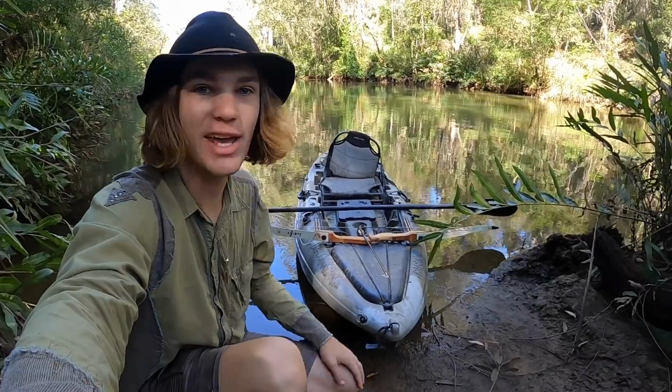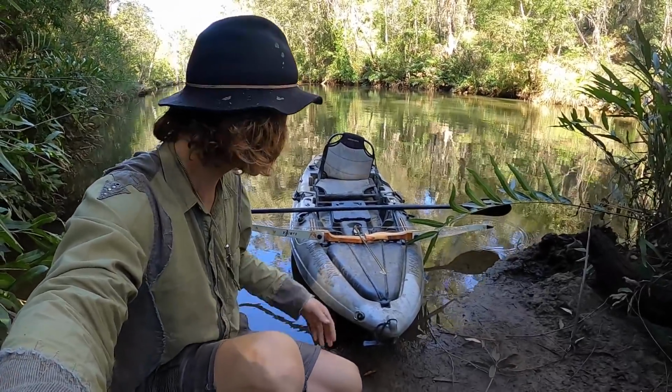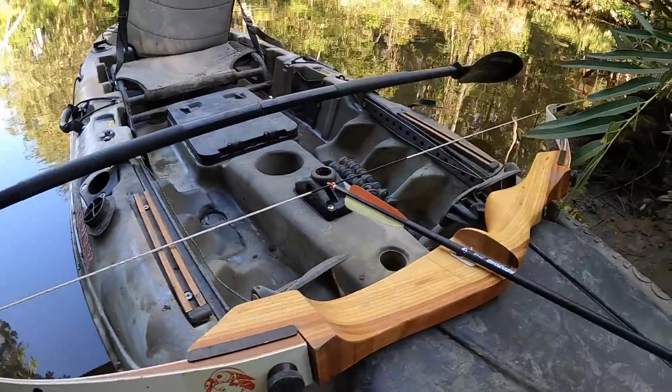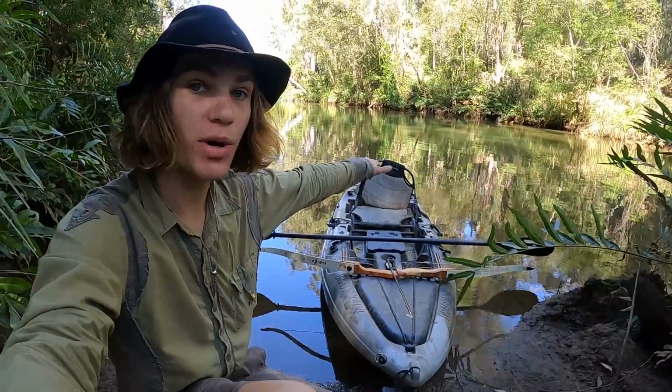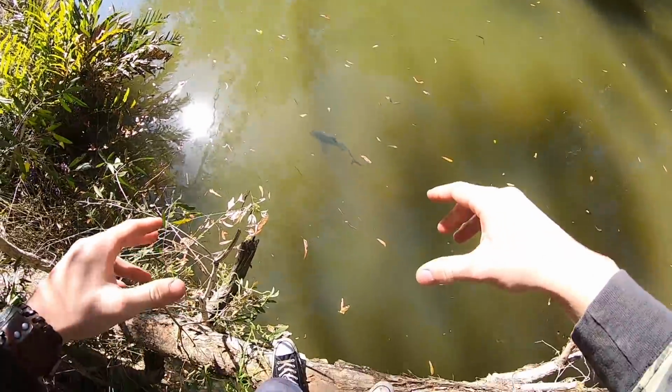So I just went home, I had a heap of fun cliff jumping and snorkeling earlier today, but pretty much what I'm gonna do now is I've got my recurve bow here, I've got my kayak, and this creek behind me right here is actually the same creek where I jumped out of a tree on top of a bull shark.